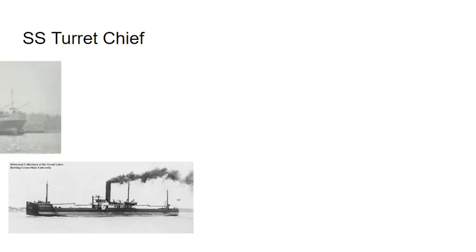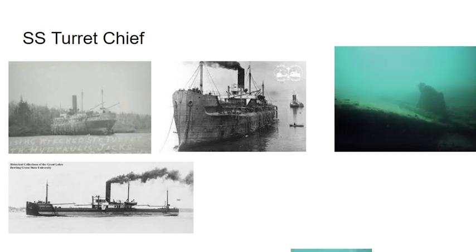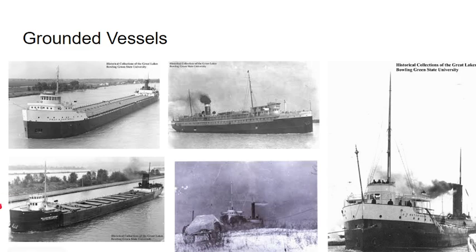Next boat we're talking about is the Turret Chief. 273 feet in length. Built in 1896, ran aground near Copper Harbor, Michigan. Basically, it was taken off the rocks where it ran aground and rebuilt the next year as the barge Salver, which ended up sinking. You're like, why are these wreck photos here? That's why. It sunk as a barge a couple years after, so that's not the best. Grounded vessels.